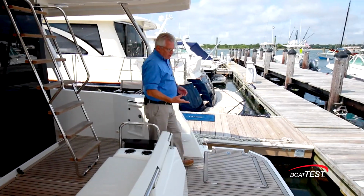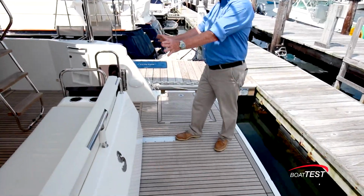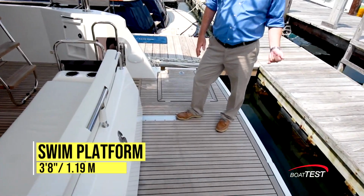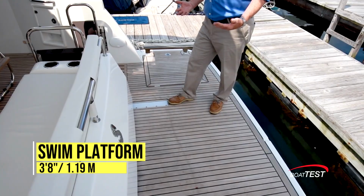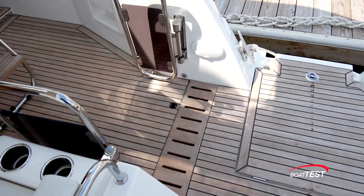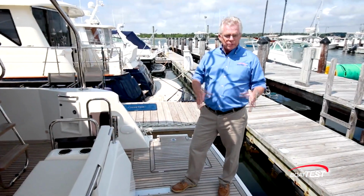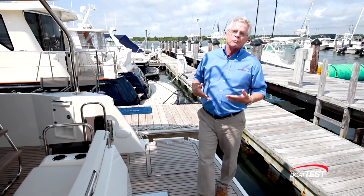Now continuing with our exterior gathering areas, we have the swim platform. With the seat moved forward into the cockpit, this gives us 3 feet 8 inches of available space on the platform. The teak decking continues on out, and notice that it's all on a single level. Now this platform is molded into the hull, so there's a lot of heft to it. We can mount a tender here or a PWC, and if we do that, there are several options for launching that.